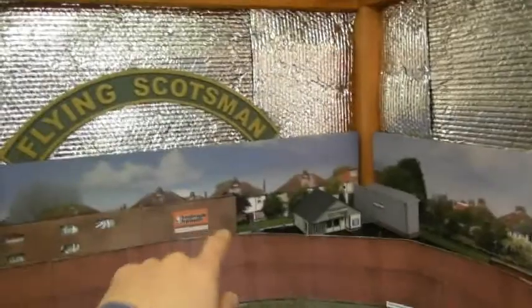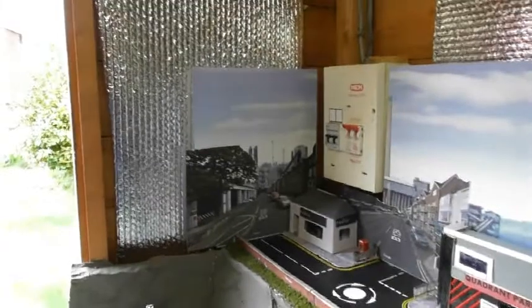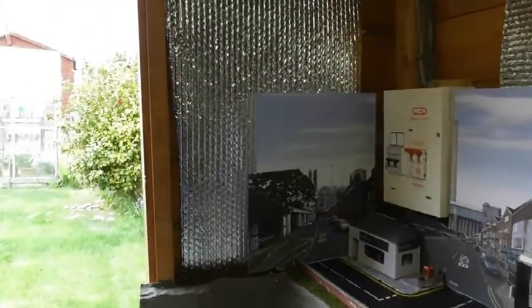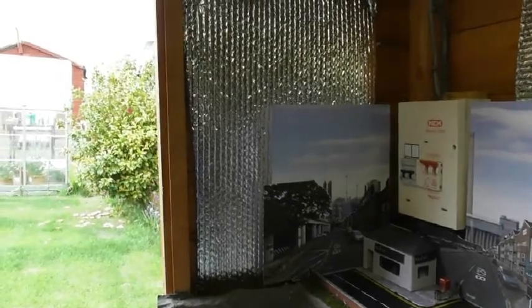I still need to get street view images to simulate roads there and a retail park there. But I'm very... oh, there we go. That's the last of the street view images for the main street scene there. So the next thing I need to do is to somehow work out how to attach all of this together.